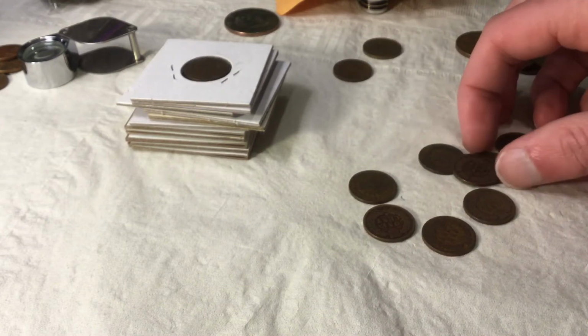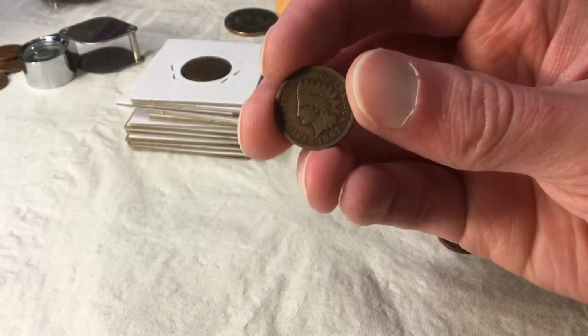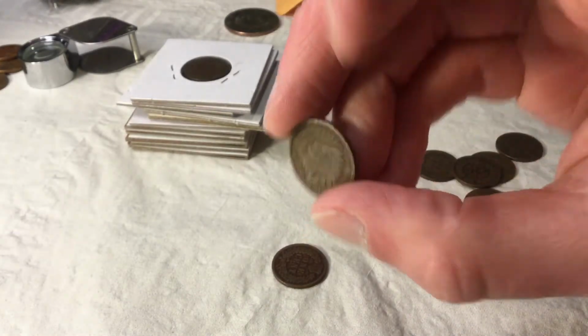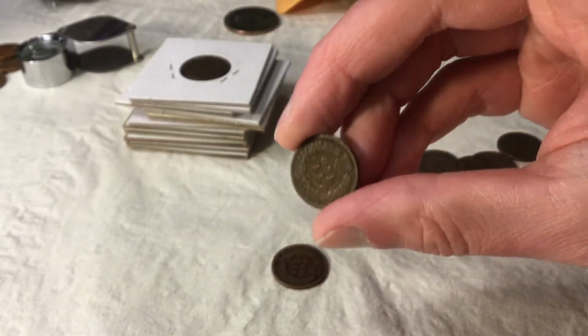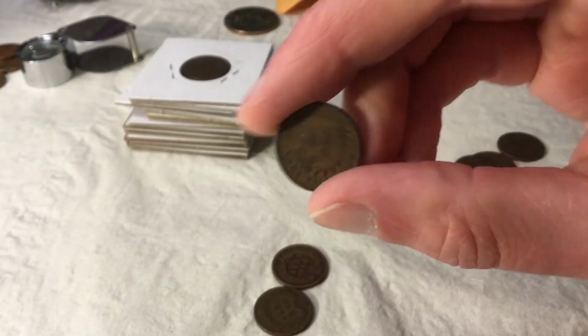Whatever. Alright, well, let's take a look at all these. Now, none of these are great, I don't think. I didn't really look closely at these, but they're all $1, I believe. So I just figured, what the hey. Indian heads for $1, that's not terrible. And they're all kind of the color I like. I think I'll wash these in some hot soapy water just lightly. Bring them back a tad.